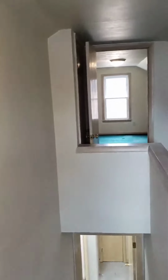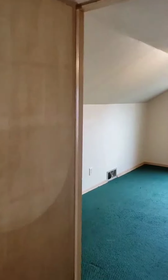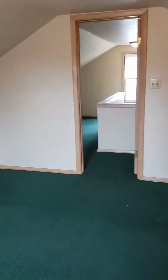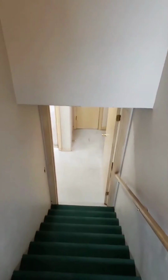And then here at the second floor, we've got a nice little sitting area right here. Bedroom straight ahead, and another closet just behind this door here. And that's bedroom number three. Let's head back downstairs. And we're going to take a look at the partially finished basement.